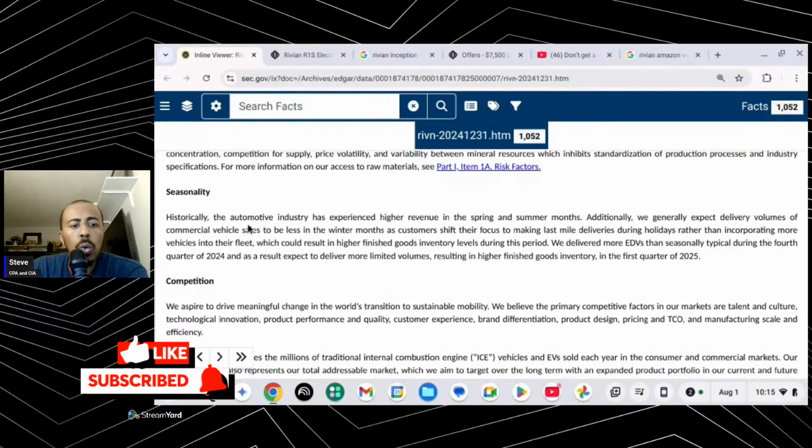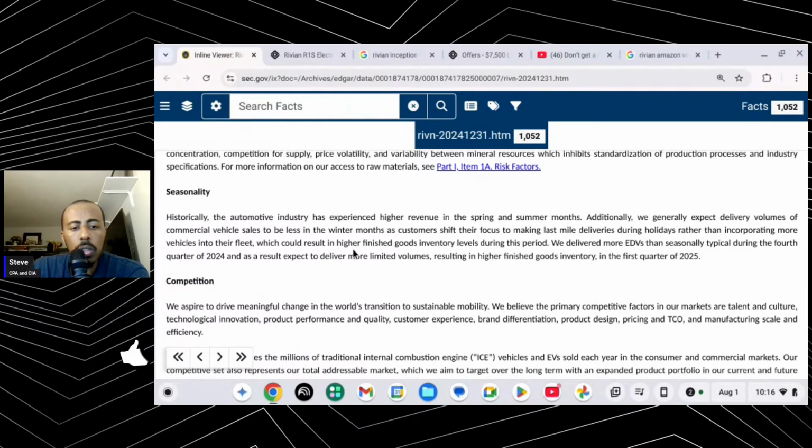So it looks like historically, the automotive industry has experienced higher revenue in the spring and summer months. Oh, so most people buy cars in the spring and summer months, huh? Nobody wants to buy cars in the winter. Additionally, we generally expect delivery volumes of commercial vehicle sales to be less in the winter months as customers shift their focus to making last mile deliveries during holidays rather than incorporate more vehicles into their fleet, which could result in higher finished good inventory levels during the period.